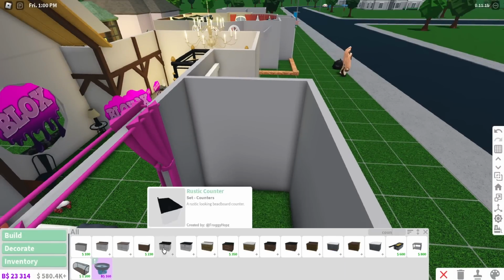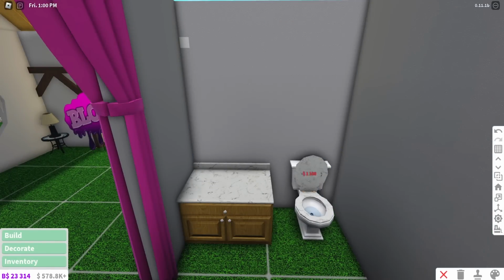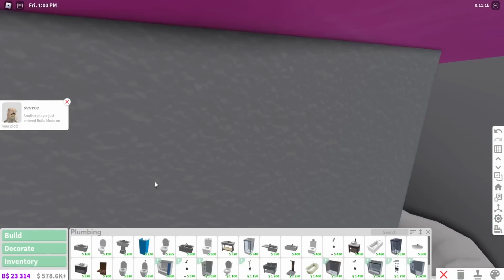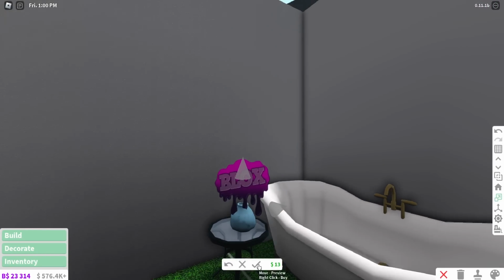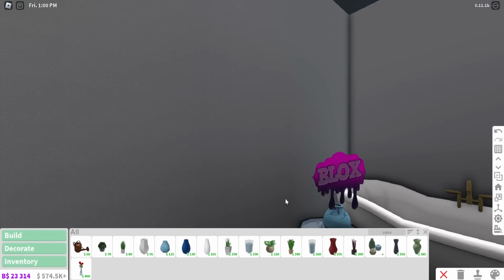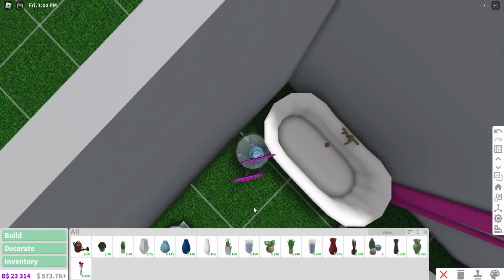I now moved on to decorating the bathroom. I added in a sink, a counter, a toilet, and of course a bathtub. And then in this little corner is going to be like a plant area. I saw this image on Pinterest that I wanted to attempt recreating. Basically what I'm trying to do is have plants scattered around on the floor in the corner just to fill up some area and look pretty.